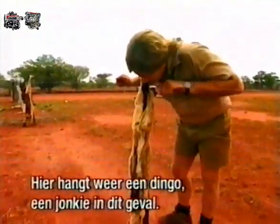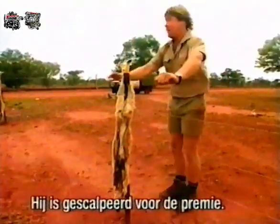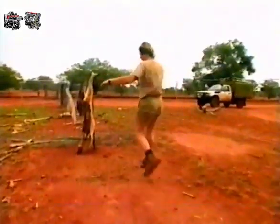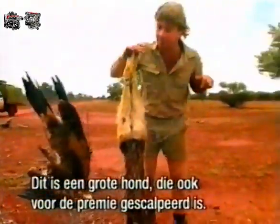You can see here, here's another dingo, a juvenile, only a youngster, this little one. It's been scalped for its bounty. Up here you've got a really interesting picture. You can see this dingo, this is a large dog that's been shot here. It's also been scalped for its bounty.